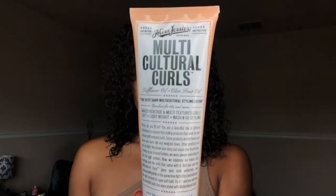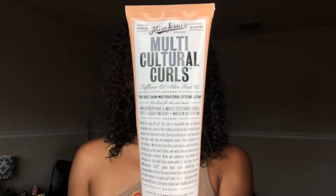So I actually co-washed my hair today because I washed it yesterday. And I always brush my hair out in the shower with the conditioner still on it. So this is a hair lotion that you put on top of the hair conditioner, the leave-in conditioner.